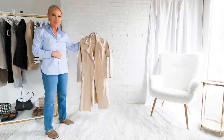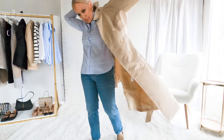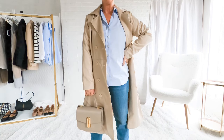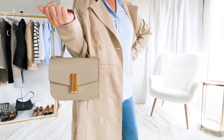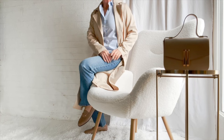Now let's see how the trench coat looks with the blue button up and jeans. Again, layers are incredibly important in the late winter months and spring months. And there are many days where I don't quite need a heavy winter coat, but a trench coat will suffice. And as I said before, I'm very fond of this one because of just a little bit of a feminine touch to it.